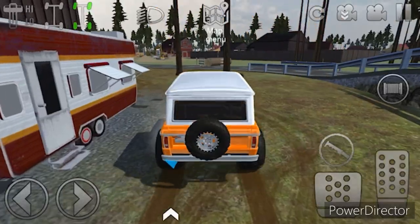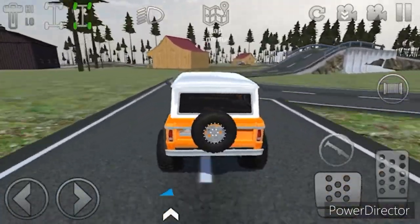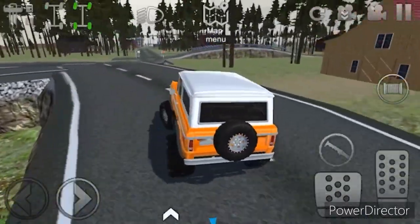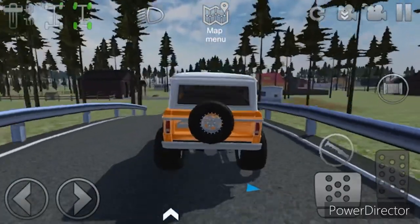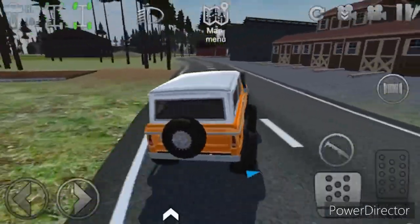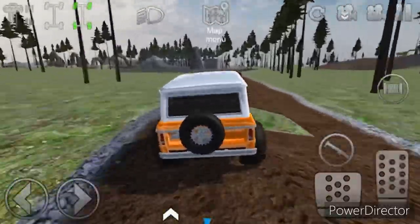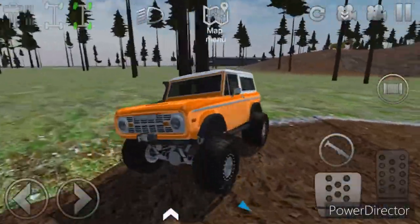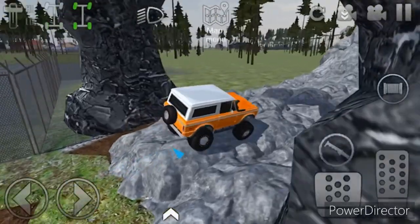Alright, boys and girls. We are test driving the 69 Ford Bronco, known as the first gen of the Bronco. Oh my god, it's drifty and leaning up a little bit higher. But let's see if we can find some rock climbing things, because I know where they are. Oh, it's got to be this way. And this can't stop drifting. So we gotta go slow into that. Uh-oh. Alright. That must be a rock climbing thing. I think it is.